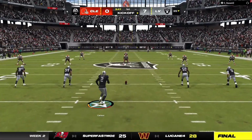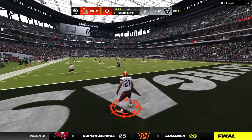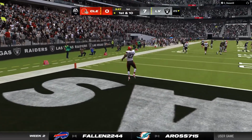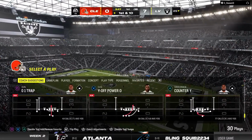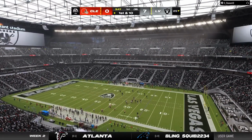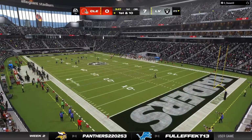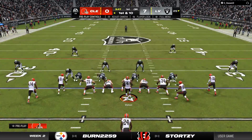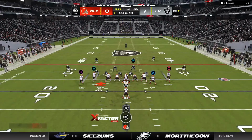Following the touchdown, ready to kick it away is Carlson. And this will not be returned. It's a touchback, and they'll begin at the 25. Watson and the Browns now with a 1st and 10 at their 25-yard line.